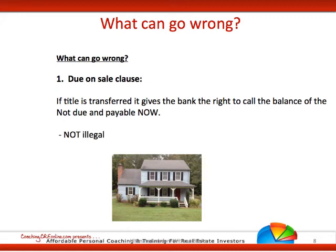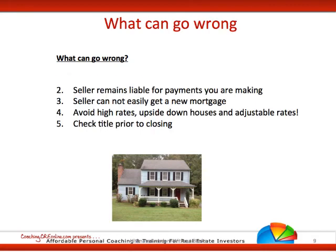That's the kind of thing you've got to watch for. But as long as you execute the strategy correctly and you make everybody aware and sign some disclosures, you're not going to likely have them call the loan due, even though they have the right to. It doesn't say that they're going to do it. It just says they have the right to call the loan due. And you need to be aware of it as the investor, but you also need to make the seller aware of it as well, so there's no misunderstandings later.